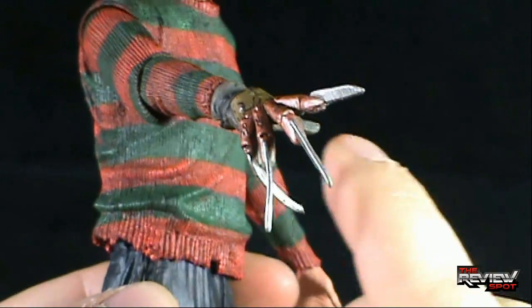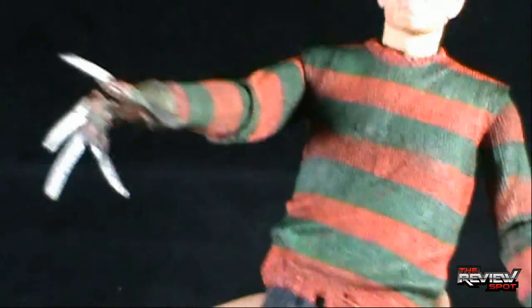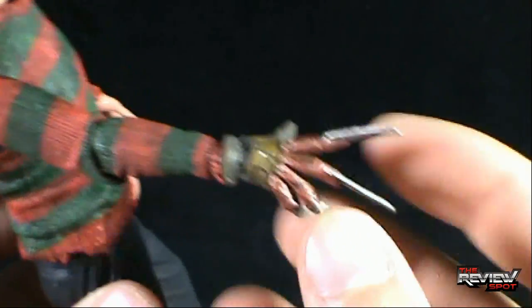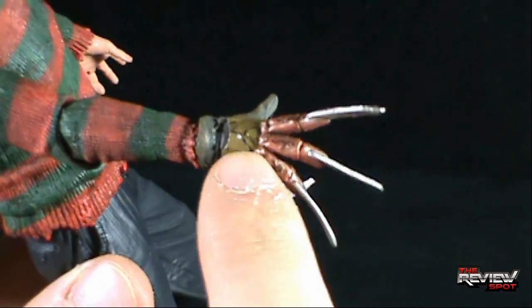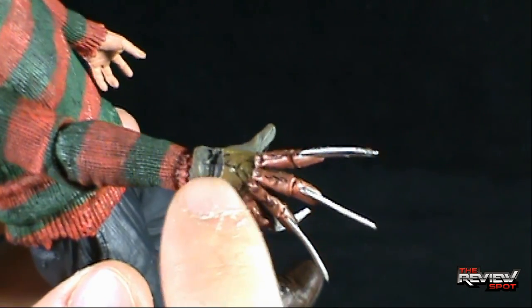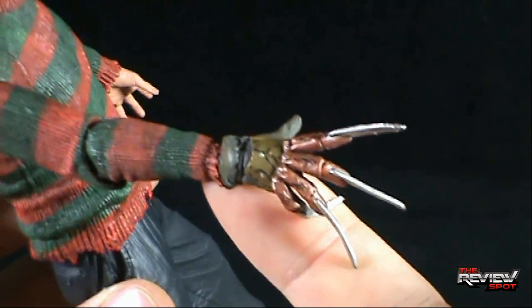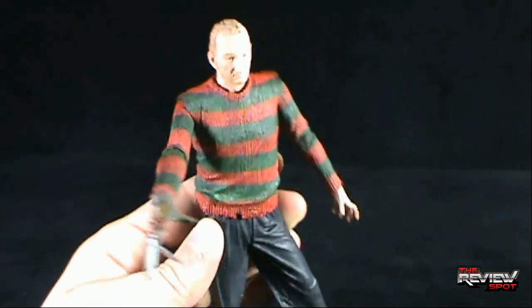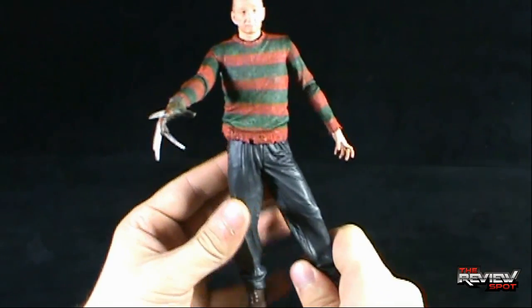It's not uncommon for them to reuse glove sculpts. I mean, the paint is done nice on the glove. It's got more of a bronze coloring, and he's got more of the markings that are featured in later gloves. His articulation applies the same on this Fred figure as the other Freddies as well.